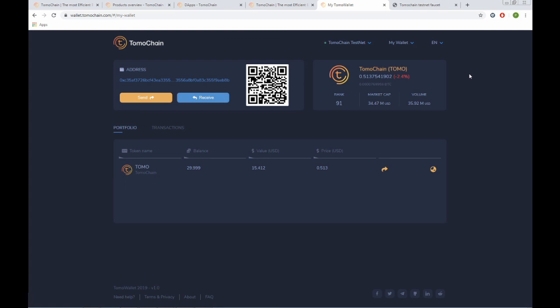That's the review done today. We've done transactions, showed logging in and creating a wallet. We've used the testnet to receive and send coins, and we've just had a little conversation at the end about how you can make your experience a bit more secure.